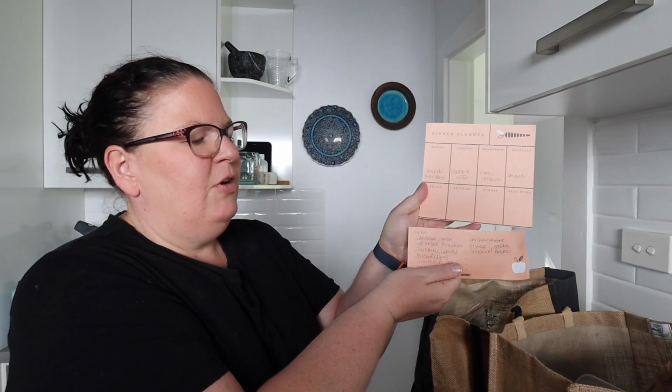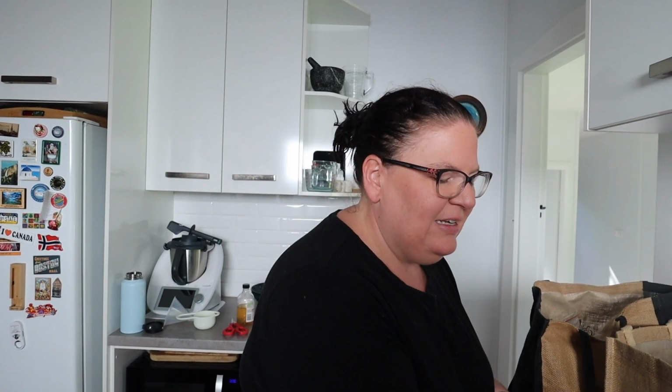And then there's just the list that you rip off the bottom. You should have just ripped the bottom off and kept the list. I know, I don't know why I did that. But then I left the list in the car when we got to the farmer's market anyway, so don't do that. But it was basically just veg and meat that we needed.